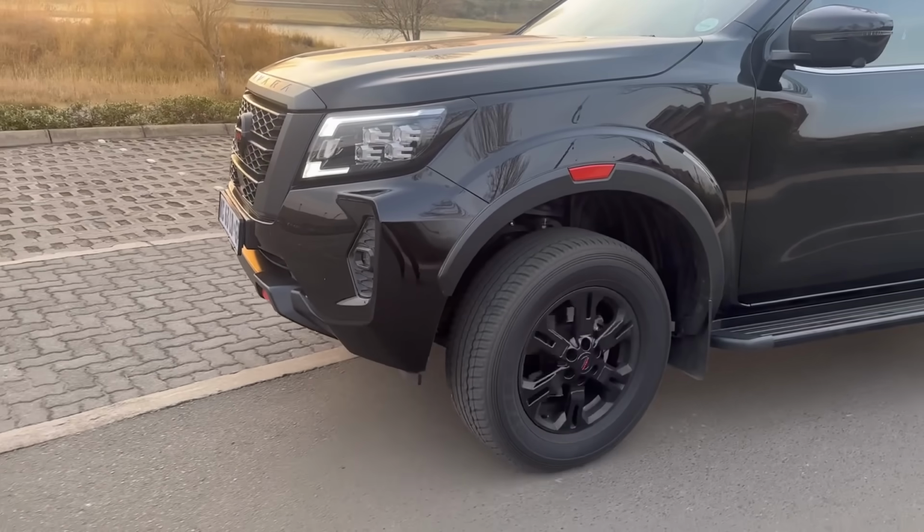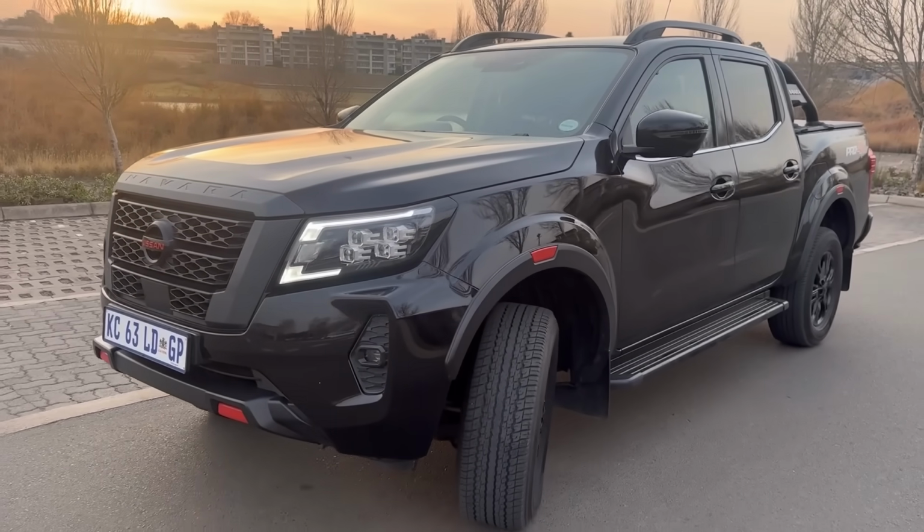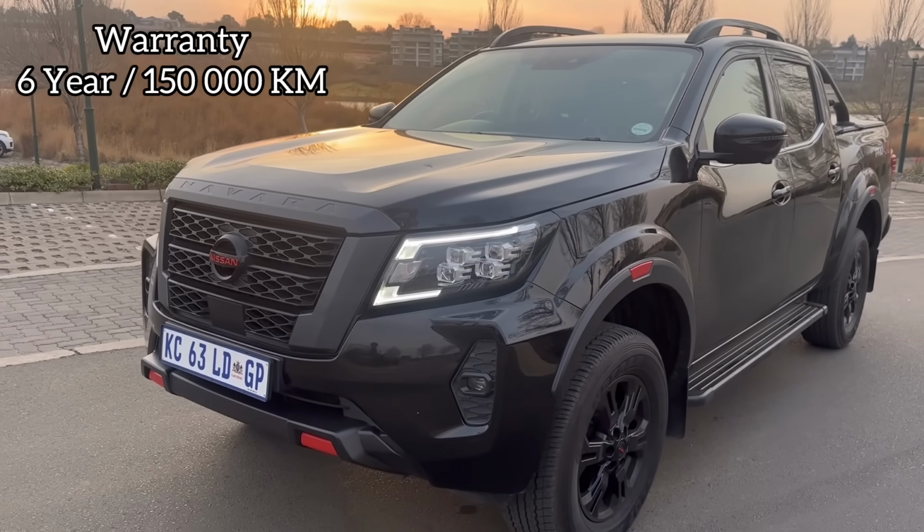Anyway, let's talk service plans. You get a 6-year, 90,000 kilometer service plan, which is very generous from Nissan, and a 6-year, 150,000 kilometer warranty.